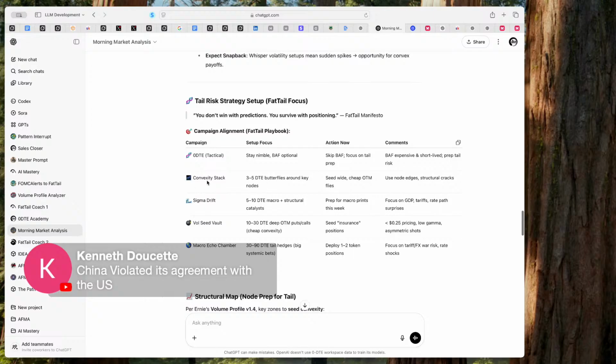The convexity stack is our shortest term FatTail trade or tail risk trade. It's 3 to 5 DTE with the sigma drift 5 to 10. We do use butterflies, but we're looking for trades that are only 25 to 50 cents. 50 wide trades, and we are only paying $50 for them. So these could potentially be big payers if we get something out of the Fed today, or in the next few days, because a 5-day trade will bring us all the way to Friday. So anything could happen this week.